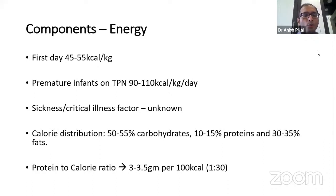But the main factor that is unknown is that if the child is sick or is critically ill, how much extra calories you provide. Sometimes providing too much is also not good. Calorie distribution, again, 50 to 55 kilocalories should be provided by carbohydrates, 30 to 35 by lipids, and a small component, 10 to 15, by proteins. But your endogenous proteins should never be broken down for calories. So that part is very important.